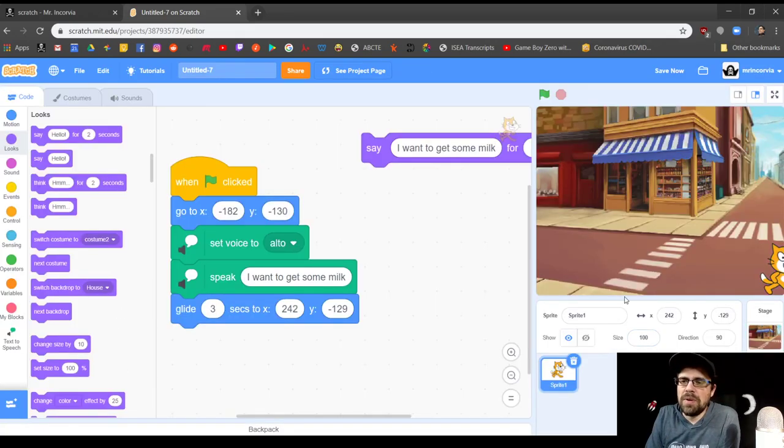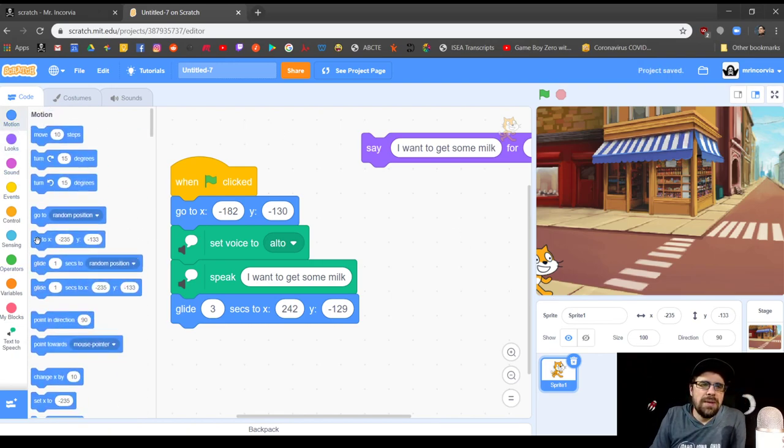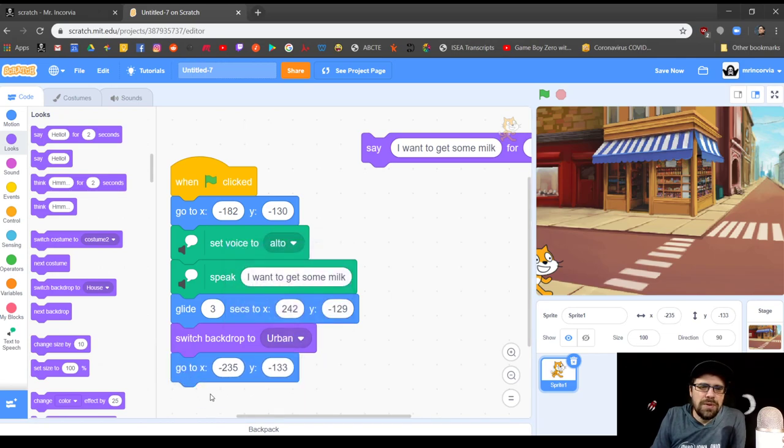Looks like the outside of the store. We'll say that the store is closed, right? He'll find that the store is closed. So we're going to grab our cat. We'll move him to this side of the screen as if he's coming. So he walked off one side of the screen, and he's coming on to the other side of the screen, right? So let's grab a go to. Oh, wait. We need to change the backdrop. So switch backdrop to urban. And then go to here. And then we will have him glide to over here.